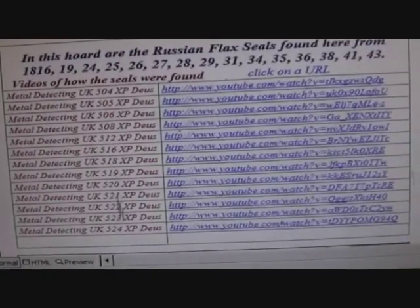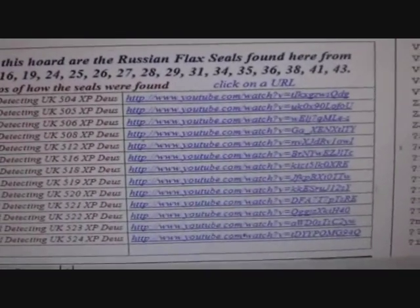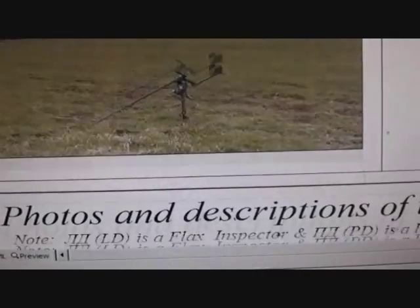These are the videos that I took while I found them, and all you do is click on one of these links and it will take you to that particular hunt. And that's from the first day that I found one, coming through to the last time we were up there. And that's the field. Just a plain blank field, look.